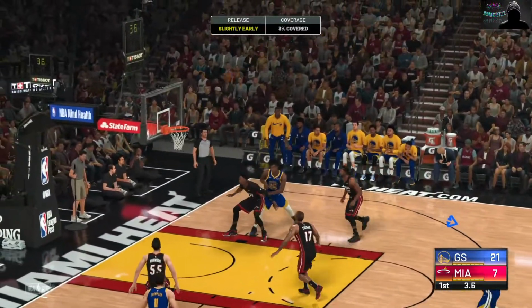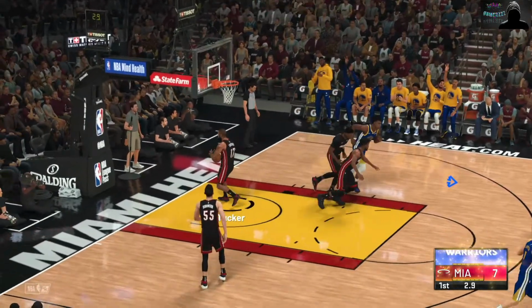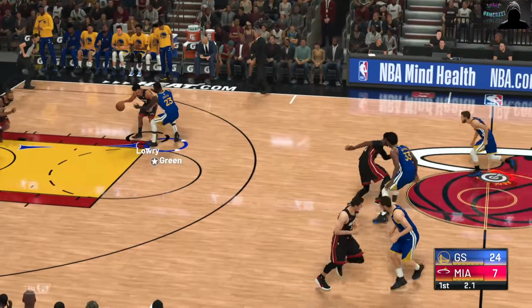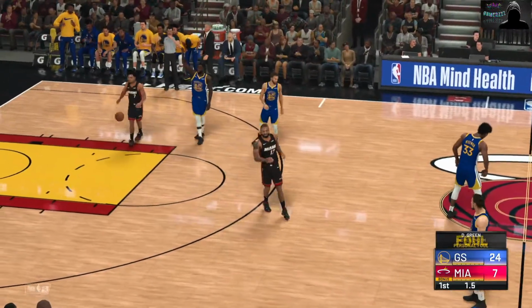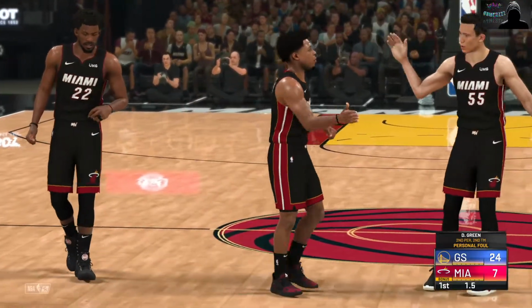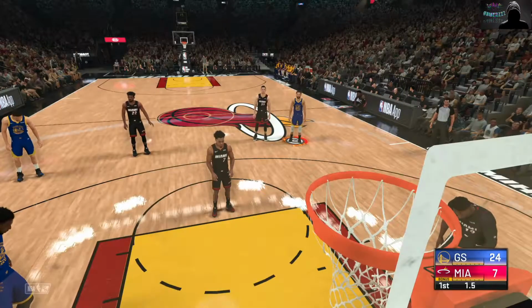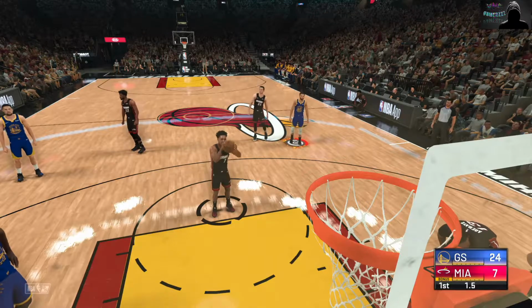Curry fires from way outside. And another 3 for Golden State. Oh, man, what a shot. He hit that from another time zone. And he commits the intentional foul. Yeah, not sure what that was about. I mean, talk about a brain cramp. This is his first free throw of the game.